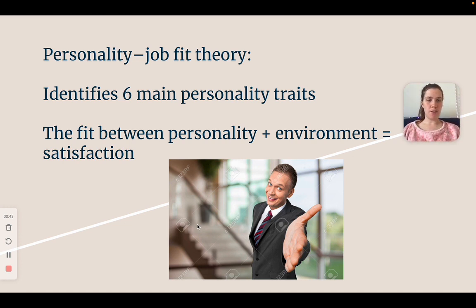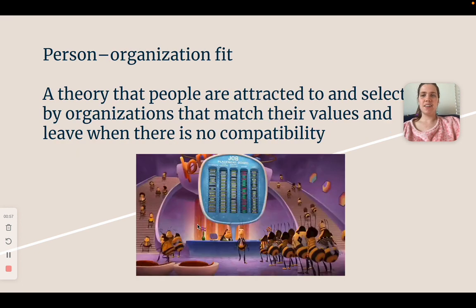We're not going to go over all these traits, but these are 6 main personality traits that basically determine whether you're going to be satisfied in your job. This theory says the fit between your personality plus the environment will equal job satisfaction.